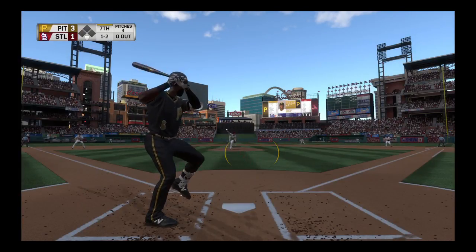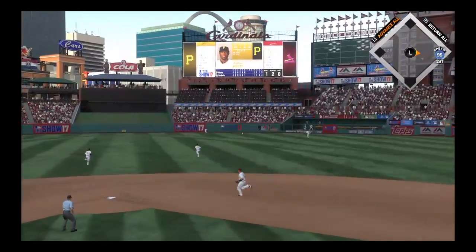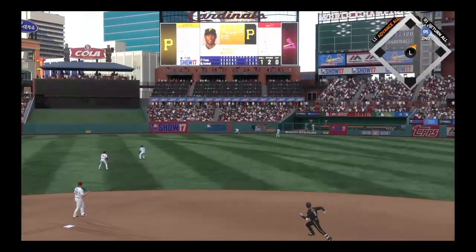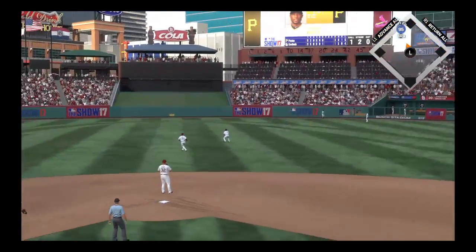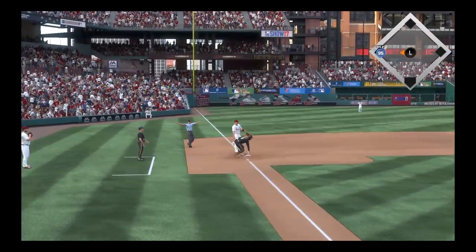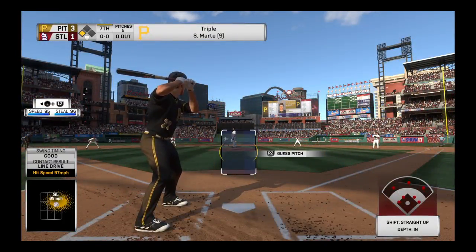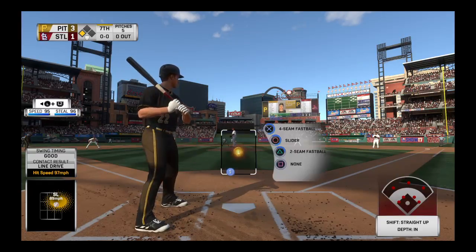Another 1-2 delivery. There's a drive out toward the alley in right center. Legs churning. He's headed for second. And he's not stopping. He wants 3. The relay, but he is in there with a triple. Digging in to try it again. Zach Greinke. He's 1 for 2 in the ball game.